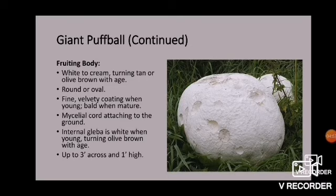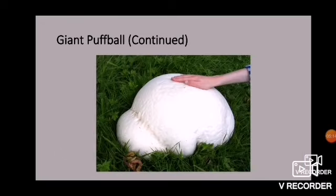So the internal gleba, if you cut this in half, is white when young, and it turns olive brown with age. Once it begins to turn color, it's no longer edible. It's only edible when white. And these are up to a whopping 3 feet, not 3 inches, but 3 feet across and 1 foot high, making this one of, if not the biggest edible mushroom in Saskatchewan. You can see that size reference there. That would be several kilograms, that mushroom. So that would feed a very large family indeed.